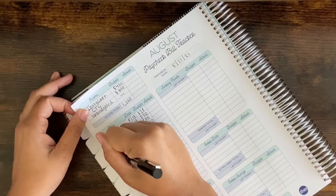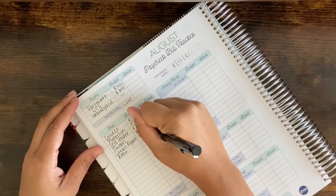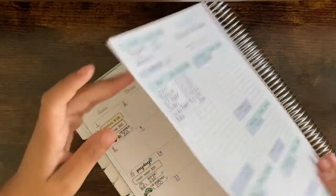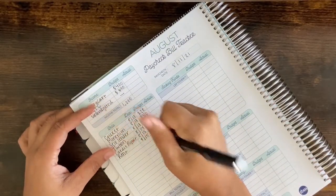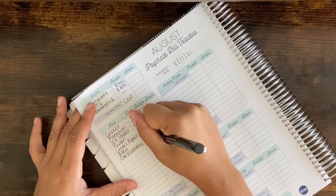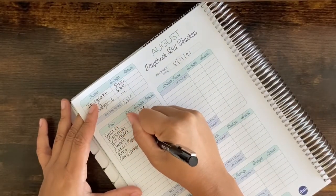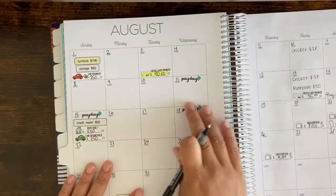And then me and my boyfriend pay rent. So I only pay $500 a month. And I pay the rent with the child tax credit. And then car insurance is $150. And that's due on the 15th as well. Like, I feel like all my bills are due on the same days for the most part. So then that's it for the 11th through the 17th.